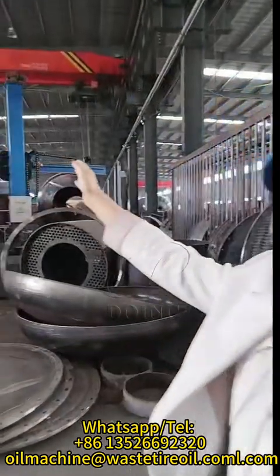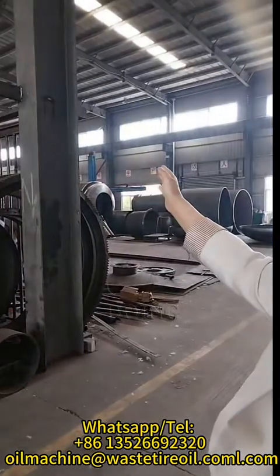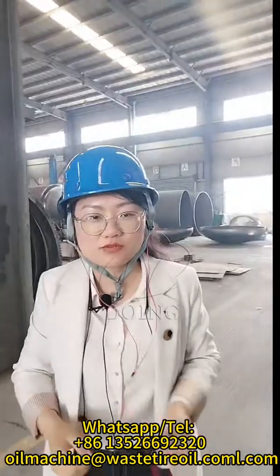This one, and this one. So we have three teams to make the actual welding. That is to say, if you order three sets put together, or three teams who start manufacturing at the same time, so delivery of three sets and one set is the same.